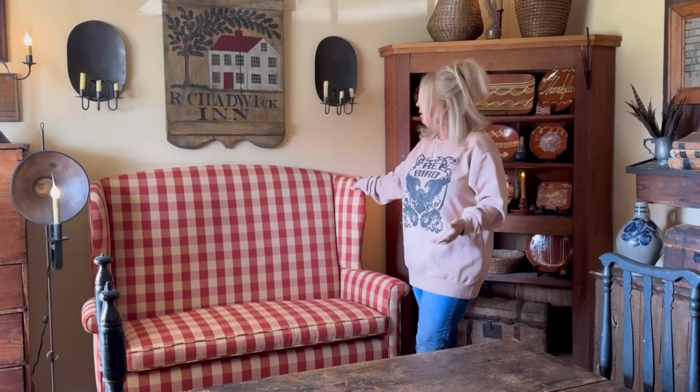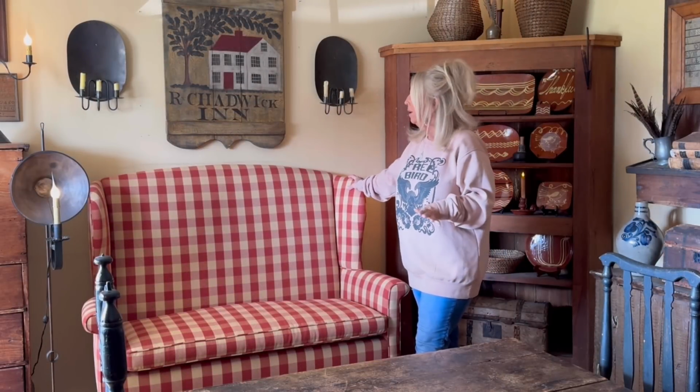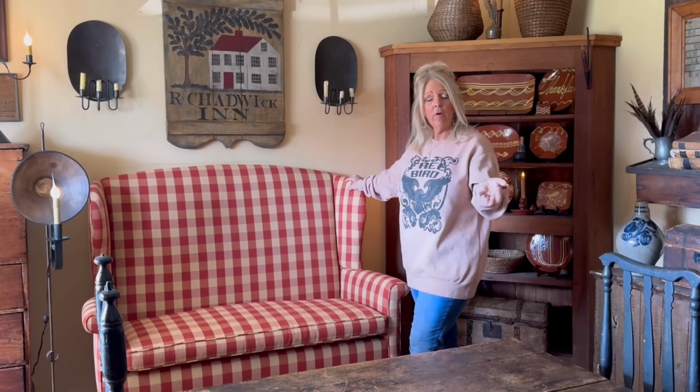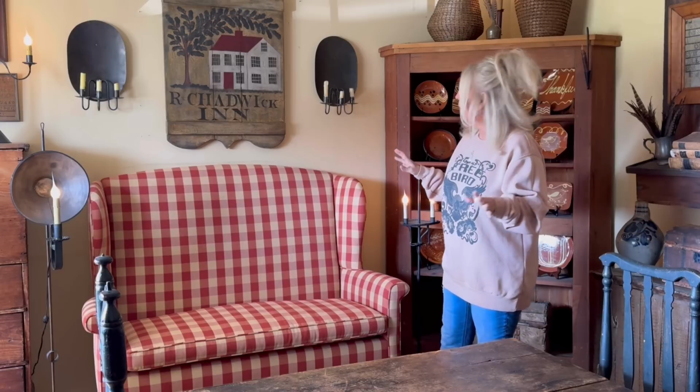Well, I guess you probably noticed that this is not the same love seat that I've had in here forever. I moved that love seat into my bedroom. It was a navy blue coverlet pattern. I've had this love seat for a long time. I had it in my craft room in my window, and it was a red and white, really wasn't a check, more like a plaid. I had it in my bedroom for a long time, then moved it to my craft room.